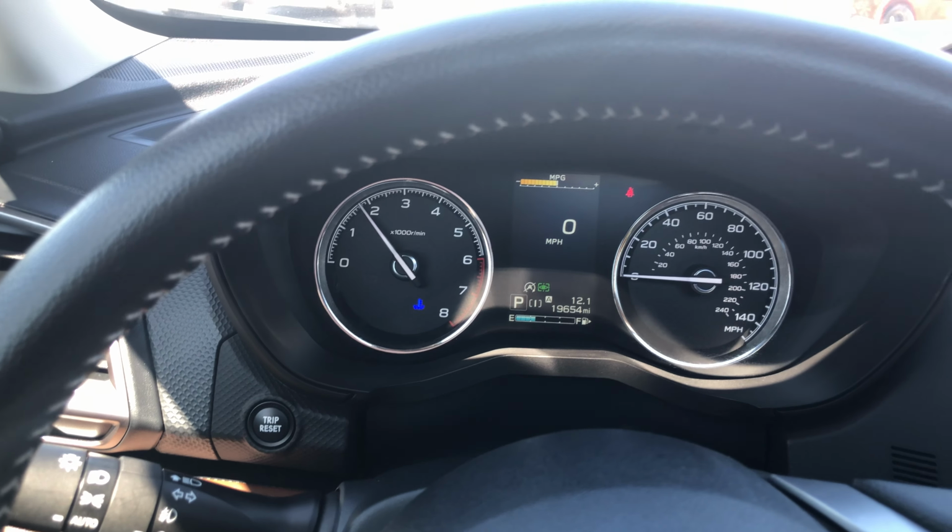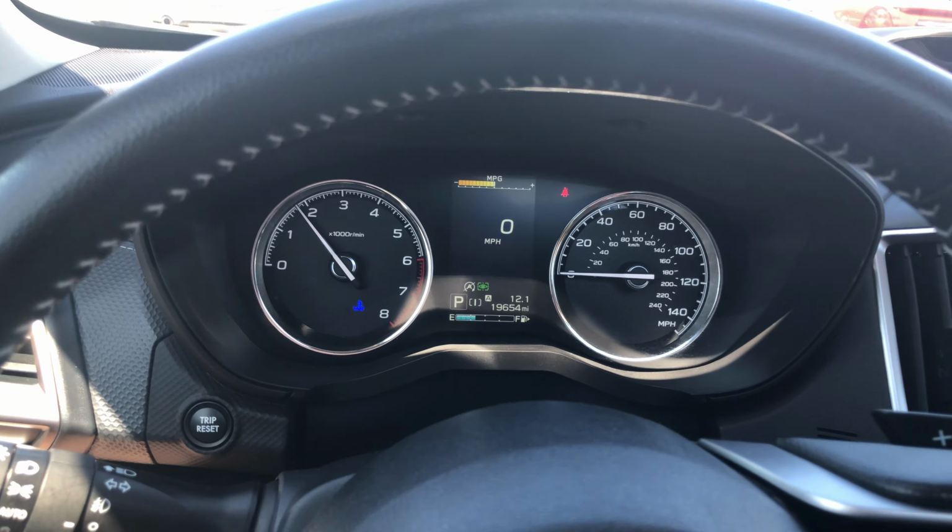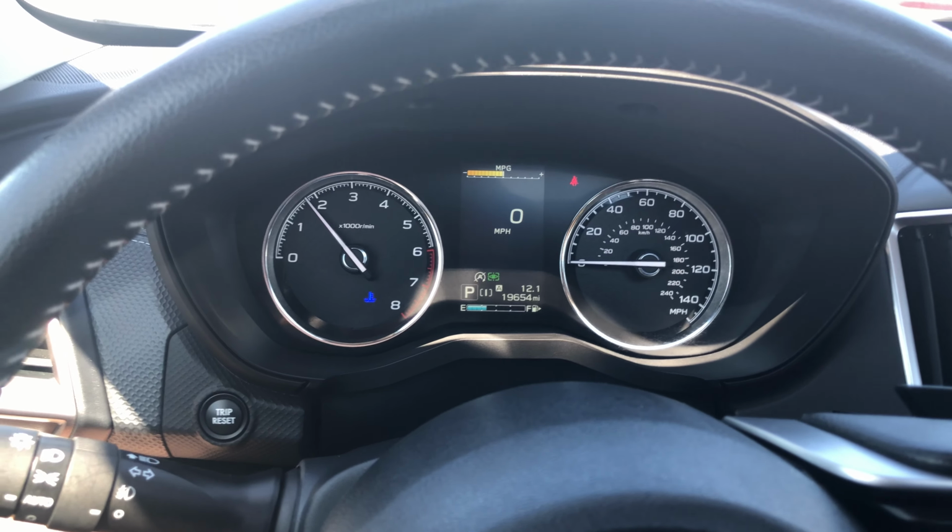Let me know if you have any other questions about this Forester. I'm going to exit the vehicle by turning it off first.